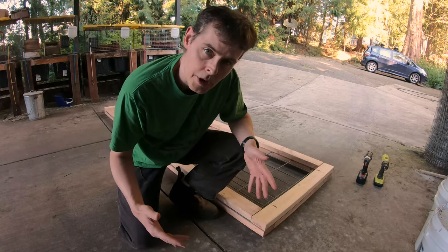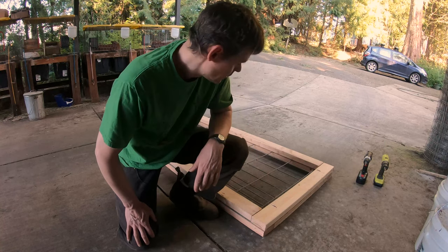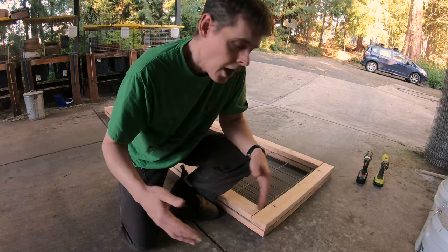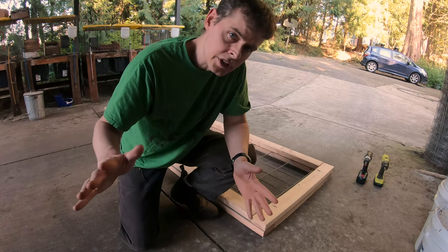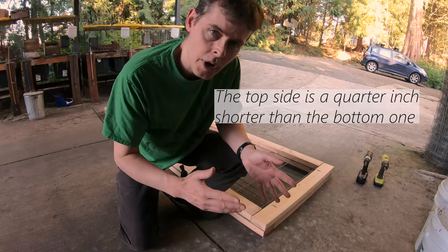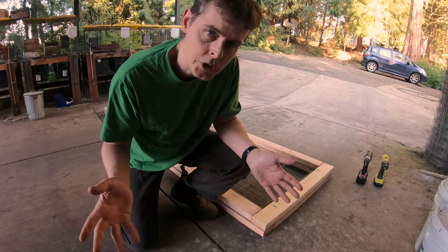So the design for this barrier is pretty simple. It's just a 2x4 sandwich with the hog panel in between. I didn't film any of me cutting the 2x4s because who needs to see that, right? I measured first, and it's a little tricky because the space that I'm putting this in isn't perfectly square, so I've compensated a little bit for it. Hopefully it will slip right in. I may need to do a little fine tuning to make it all work. Fingers crossed it works the first time.